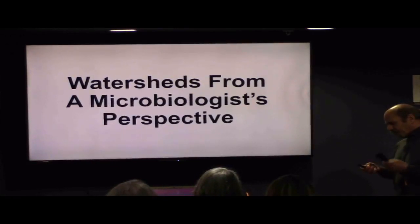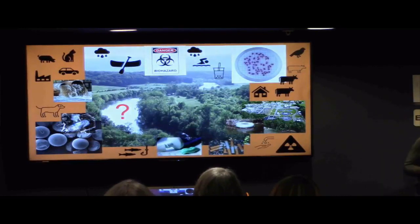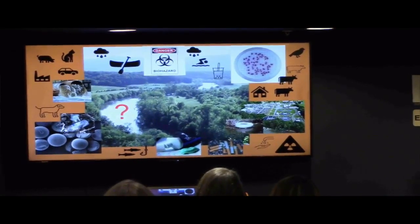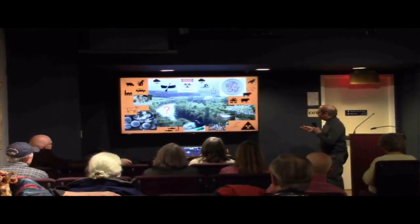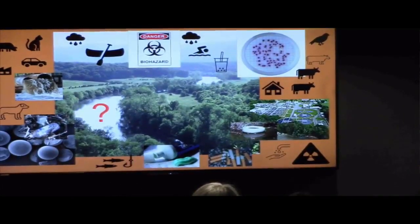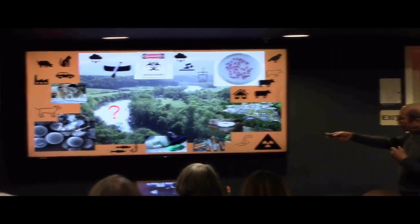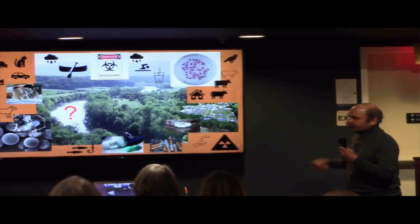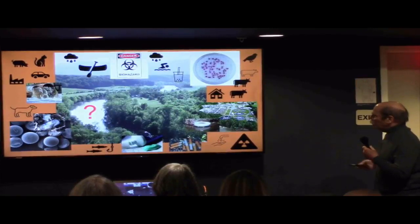So I developed this cartoon here, which essentially covers all of the things that I'm going to talk about tonight. And that's a photograph of the Shenandoah River. And you can see surrounding it all of the watershed issues that are important.